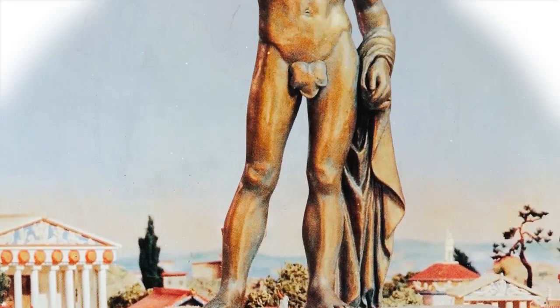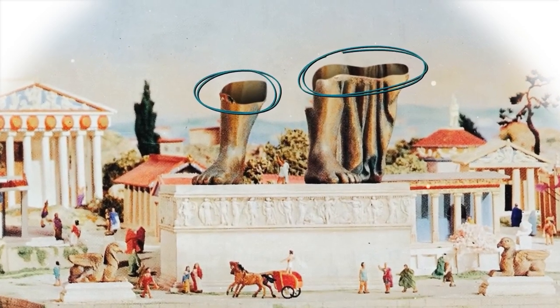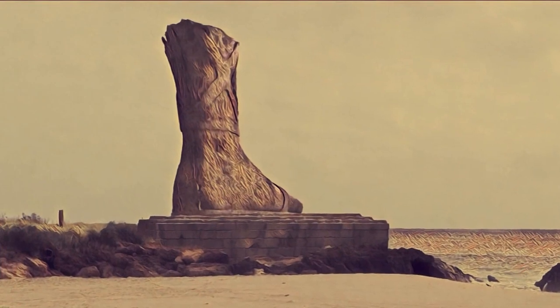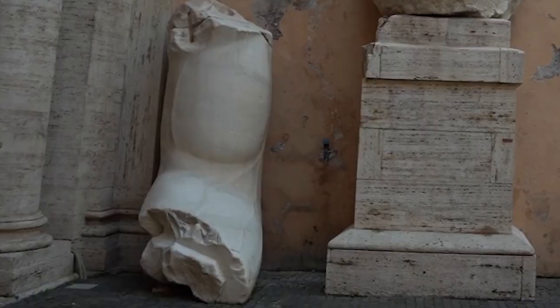Despite its eventual destruction by a devastating earthquake around 226 BCE, the legacy of the Colossus lived on. The statue broke at the knees and toppled over, but even in ruins, it continued to inspire awe and admiration. For centuries, the fallen Colossus lay where it fell, its enormous pieces drawing visitors from far and wide who marveled at the remnants of its former glory.